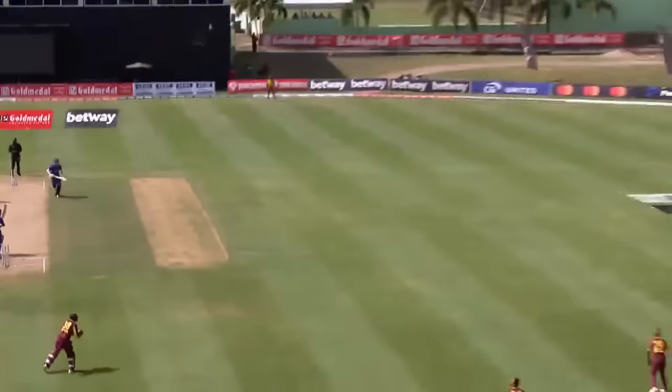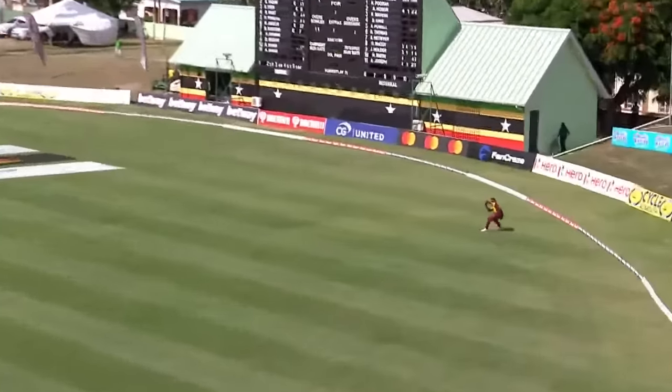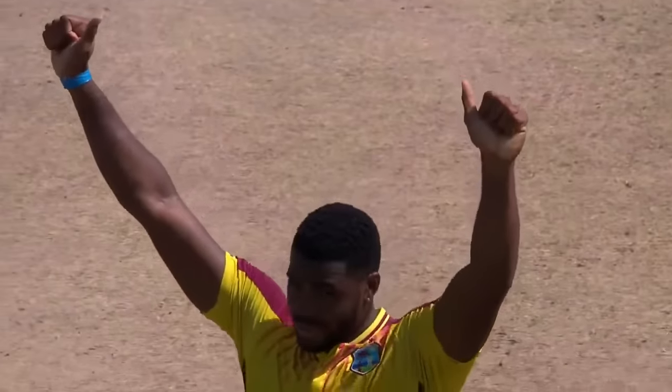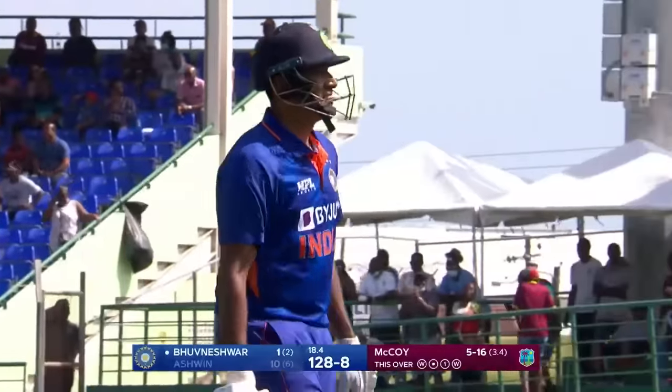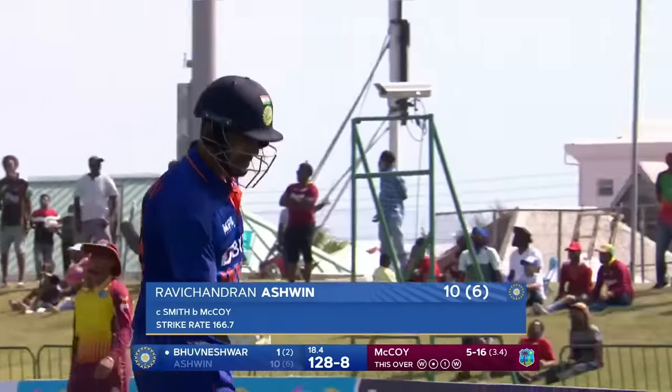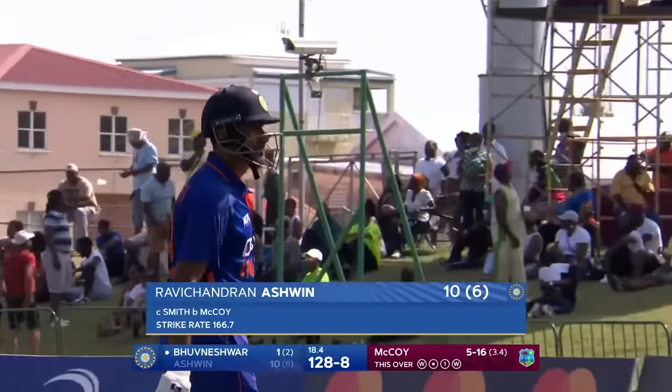sticking to the plan, forcing the Indian batsmen to hit the ball against the breeze. With the field set. What a moment for him. Ashwin goes for 10. 128 for 8.